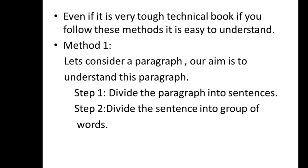Even if it is a very tough technical book, if you follow these methods, it is easy to understand and you can score the highest marks. Method 1. Let's consider a paragraph. Our aim is to understand this paragraph. Now, there are a few steps that I will explain to understand such paragraphs.